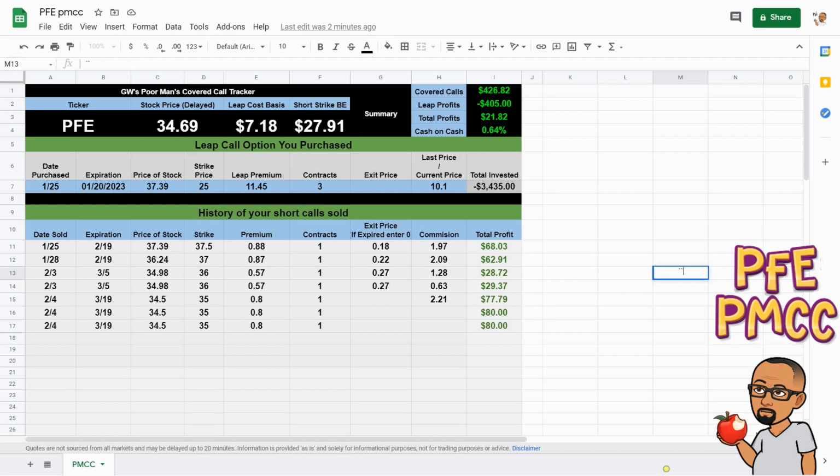But I've always pictured the poor man's covered call as a long-term income play, right? And this is kind of how this Pfizer one is playing out, and I'll try to explain it as best I can. These options things are hard to discuss and explain cleanly. I know that's hard to understand, but if you're in these things, you understand it. So I'll try to walk you through the whole Pfizer thing from beginning to end.